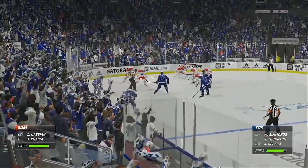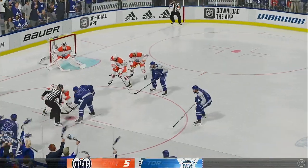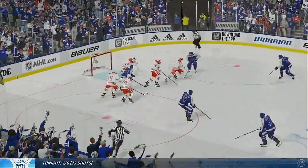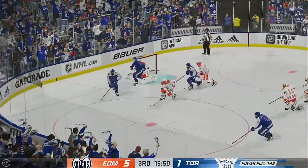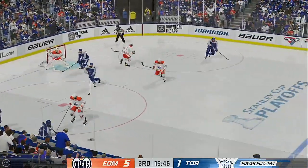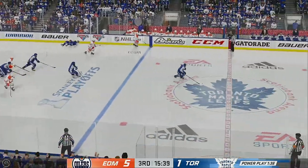Another scoring opportunity looms here. At the morning skate today, they were really working on the power play quite extensively. The power play coach has to be satisfied with how they've looked tonight. Quick shot! There's another stop! Why, a goalie can never relax. He makes one stop, now he's got to be sharp to make another.